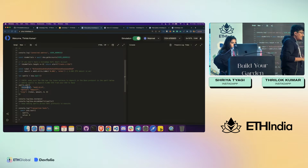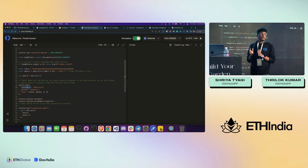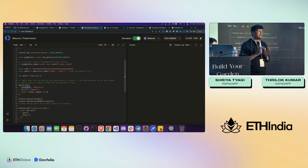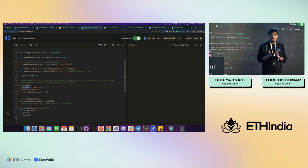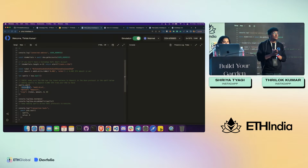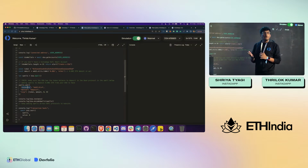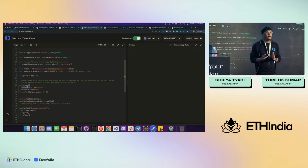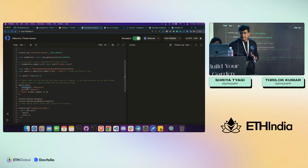So the Instadapp Smart Wallet can interact with the protocols using something called a connector. A connector is an intermediary contract that helps the DSA interact with the protocol. The connector has all the logic. Suppose you had to give the allowance and then deposit. The connector handles allowance and the deposit for you. So you just need to call something like this.